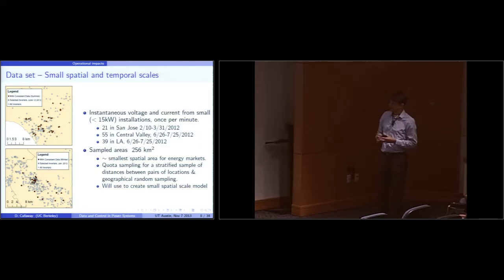So the gray circles are all the systems that they have at the point in time that we did the sampling. And the red ones are the ones that we actually chose to do the 1 minute resolution sampling from. And we wanted to get a good distribution of very, very small distances apart and larger distances within this area. So that's why we did the stratified random sample. So we have a certain number for coastal regions in California, San Jose and Los Angeles, but then also in the Central Valley. And we'll use this to create our small spatial scale model.